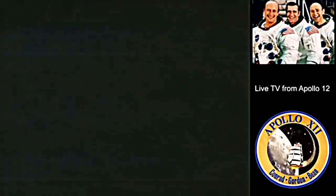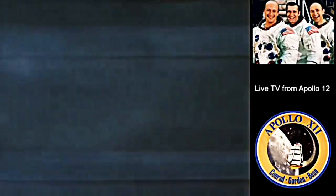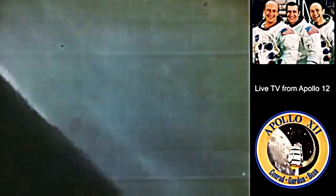What do you see on the tube, Houston? I can't tell too much from the monitor. Okay, we're getting the lunar surface. It appears that we can see the subsolar point, or could at one time there. We can see numerous small light-colored craters.